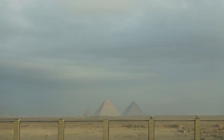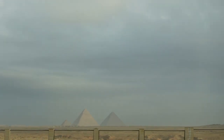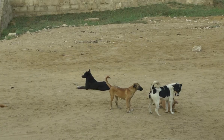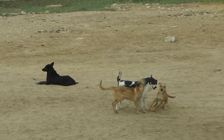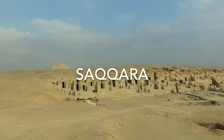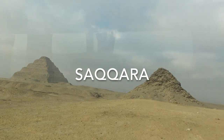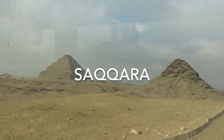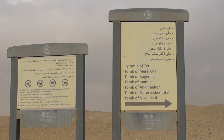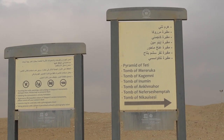I like this book very much because it shows monuments. It's called Egypt Then and Now. Choose the monument. It's a big complex, the first or the oldest stone construction. Time for the walking out now. Walking inside the pyramid, but again, it's a tomb and a pyramid, not just a pyramid.